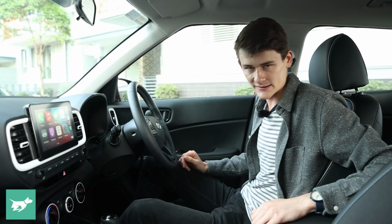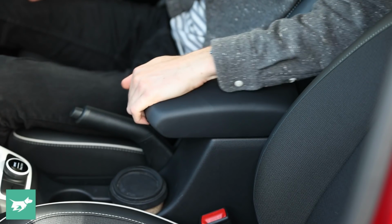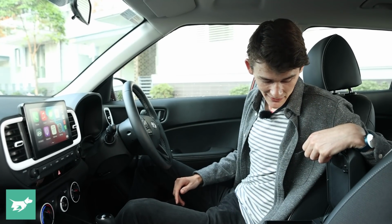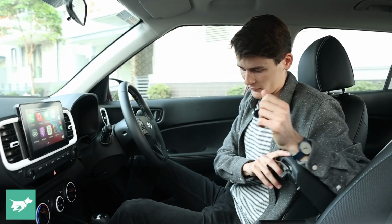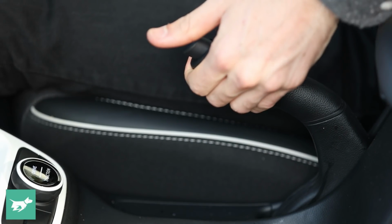As for other practicalities, you do now have an armrest for 2021, nice squidgy padding, and it is adjustable. So it does beat the Toyota Yaris Cross in that scenario. And you've also got a little bit of storage under there, 2 cup holders here next to the manual handbrake, which is a little bit cheap in this car.